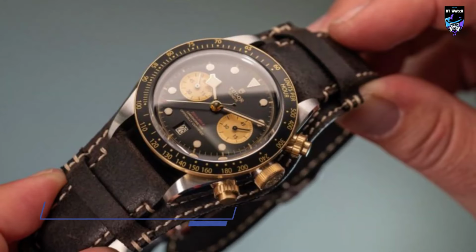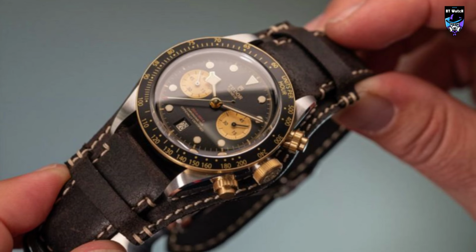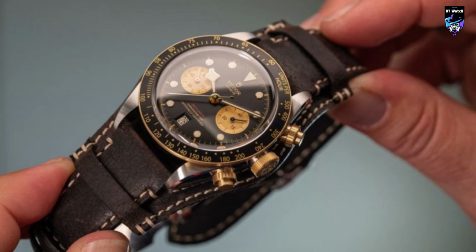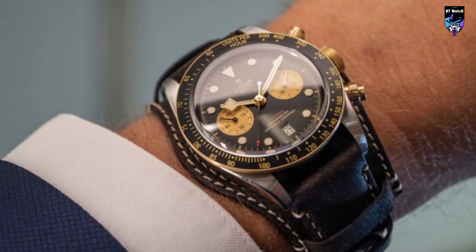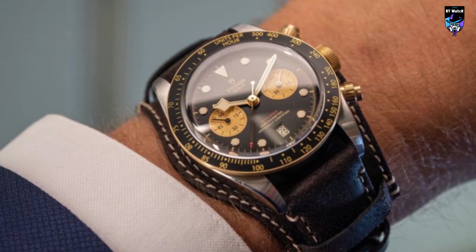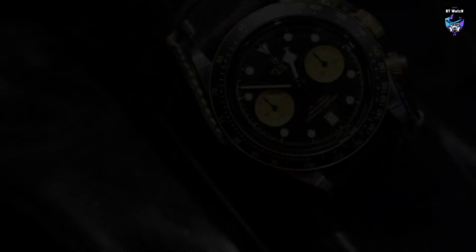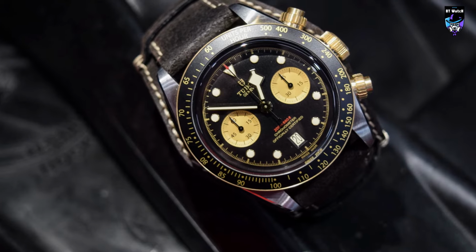The Tudor Black Bay Chronograph Gold is a luxurious and elegant timepiece produced by Tudor, a Swiss watch manufacturer known for its impeccable craftsmanship and classic designs. The case remains 41 mm large and is made from 316L stainless steel and yellow gold. The fixed bezel is yellow gold and has a matte black anodized aluminum insert with gold-plated markings. The crown and chronograph pushers are all yellow gold. Water resistance is unchanged at 200 meters.